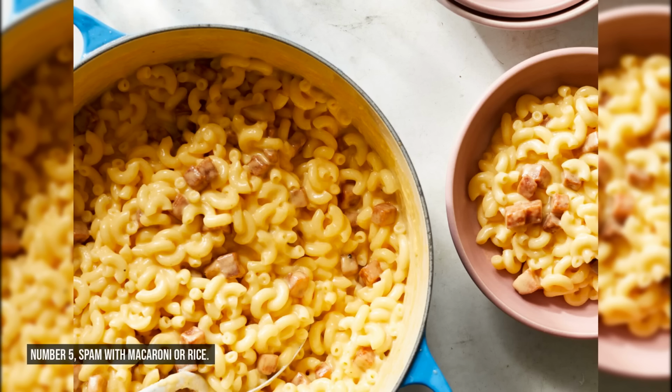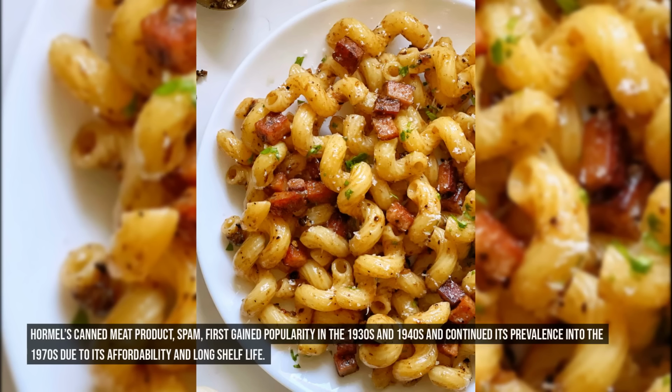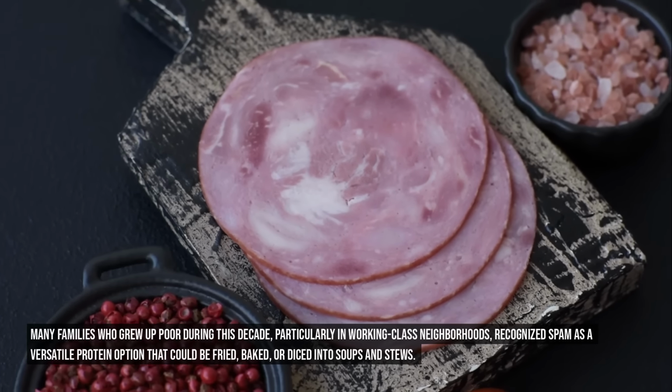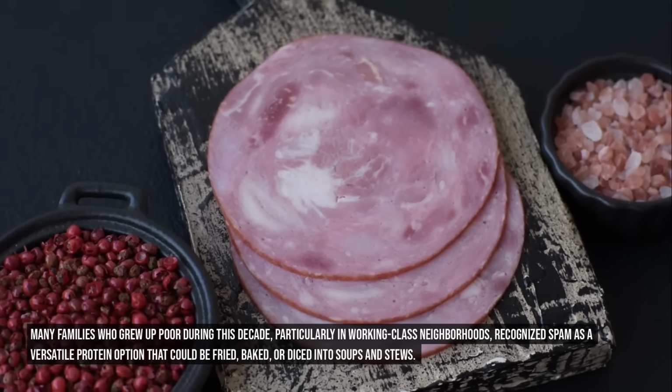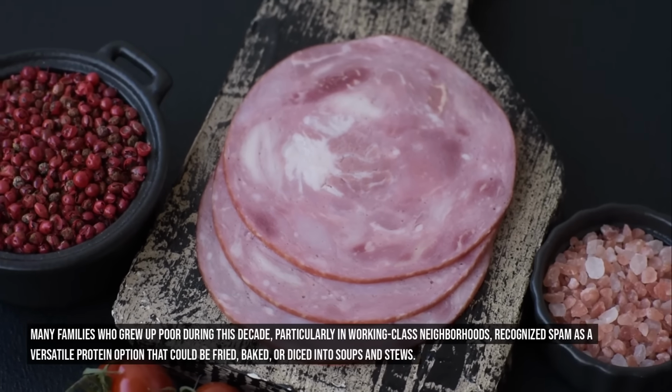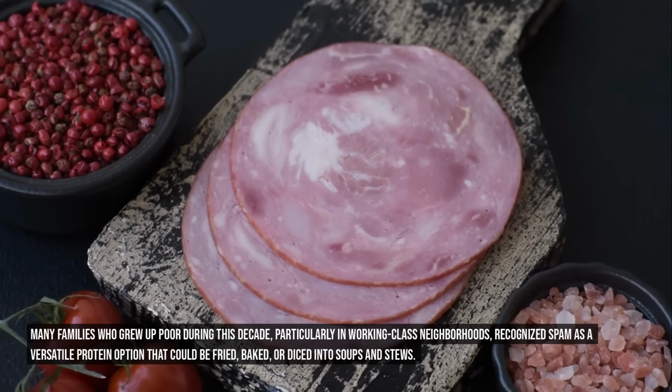Number 5. Spam with macaroni or rice. Hormel's canned meat product, Spam, first gained popularity in the 1930s and 1940s and continued its prevalence into the 1970s due to its affordability and long shelf life. Many families who grew up poor during this decade, particularly in working-class neighborhoods, recognized Spam as a versatile protein option that could be fried, baked, or diced into soups and stews.